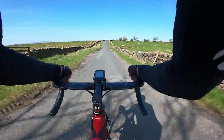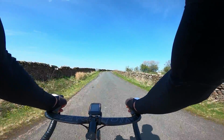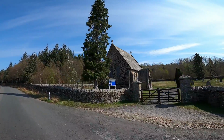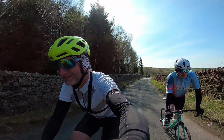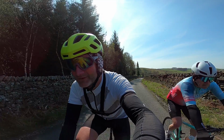High five! Hey! That was quick. So we're 17 miles into the ride, and we're actually cycling past Gisburn Forest Trail Centre. If you're into mountain biking, it's a great place to come.